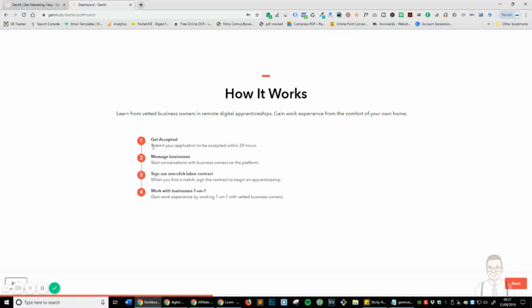So here's how it works. Number one, submit your application to be accepted within 24 hours. So it's nice and fast. Number two, start conversations with business owners on the platform. So that's a really fantastic way to start building relationships. Number three, when you find a match, sign the contract to begin an apprenticeship.